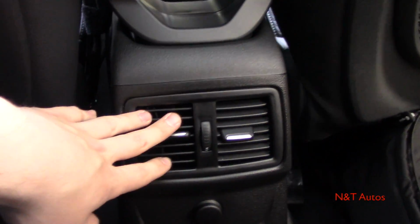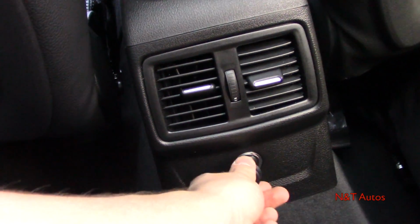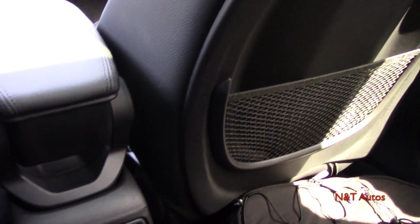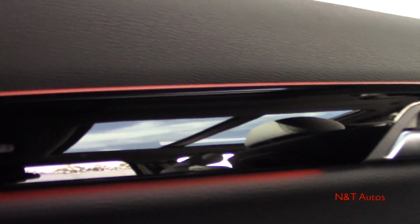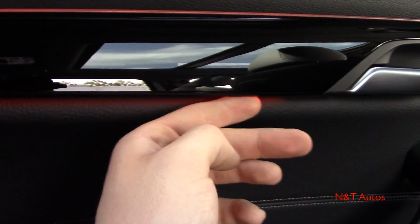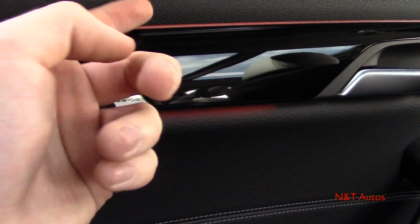Back here we have some ventilation, 12-volt power outlet as well. And the center does have a pretty big hump, so you're going to have to straddle that if you're a central passenger back here. And just looking around, maybe notice the ambient lighting back here, which is really cool. As you can see, it's illuminating orange right now. There's a little light strip right underneath here and right on top of there.